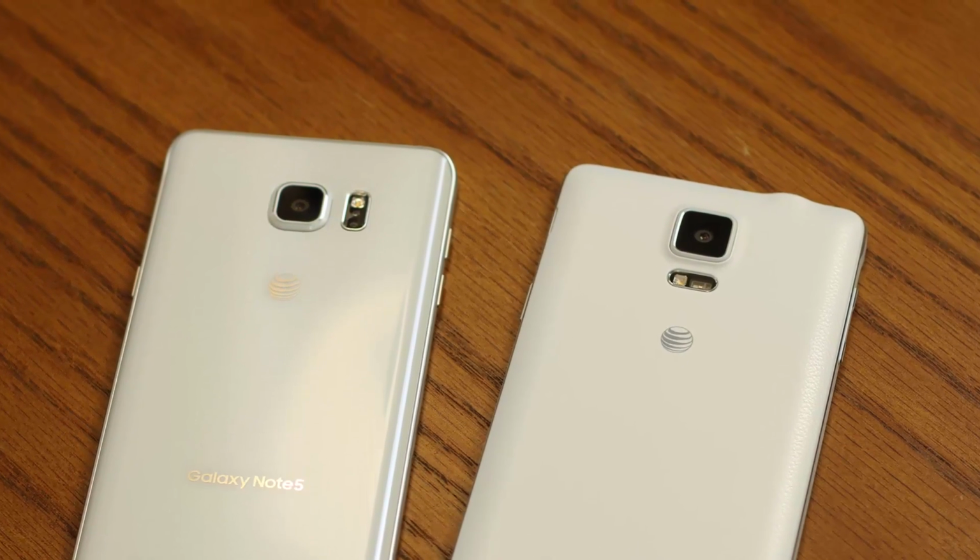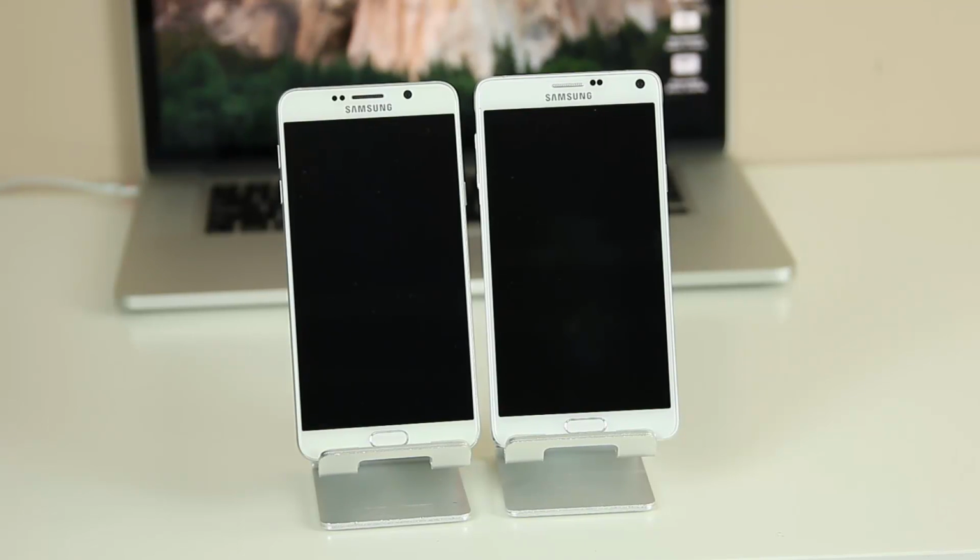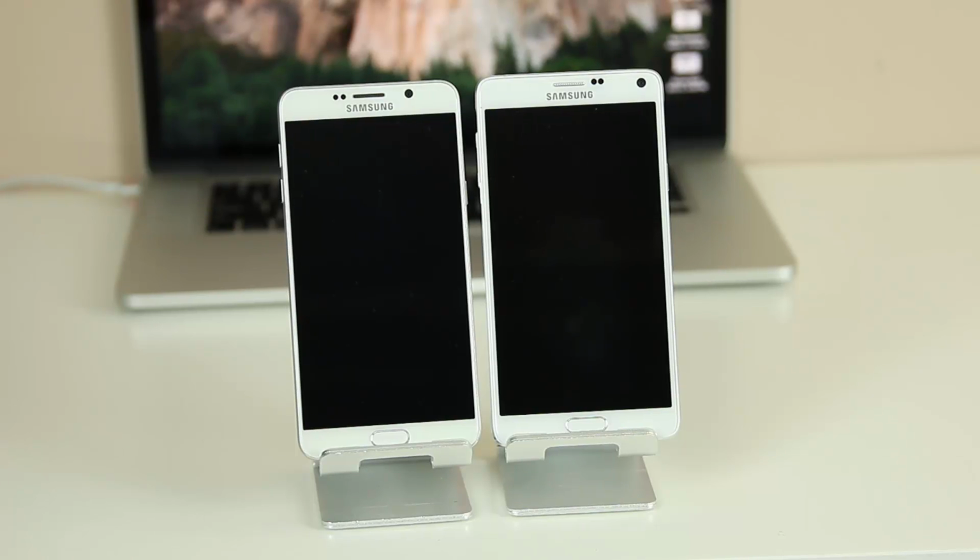I'm going to do a complete comparison between the Samsung Galaxy Note 5 versus the Samsung Galaxy Note 4. Now you may be asking yourself questions like, shall I upgrade from the Note 4, or perhaps, shall I get the Note 4 or the Note 5? And this video will tackle those questions directly.